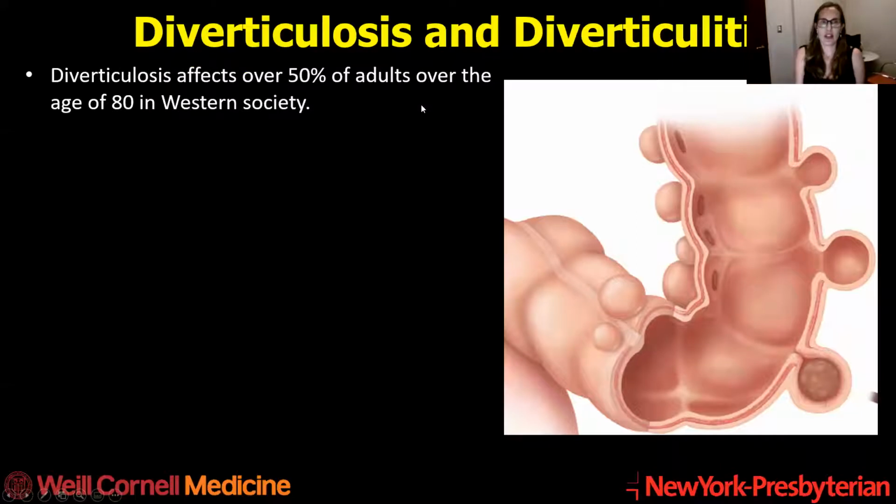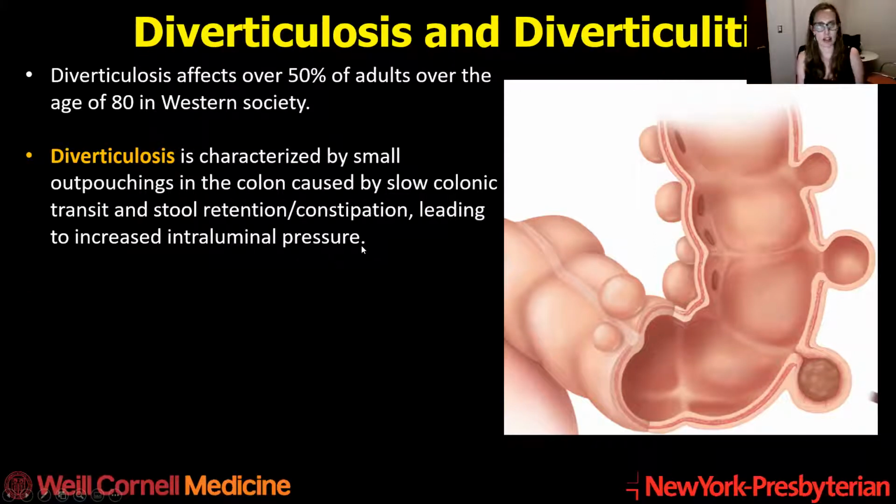So diverticulosis is extremely common. It affects over 50% of adults over the age of 80 in Western society, and it's characterized by small outpouchings in the colon caused by slow colonic transit and stool retention, constipation, increased intraluminal pressure. This can predispose to GI bleeding.